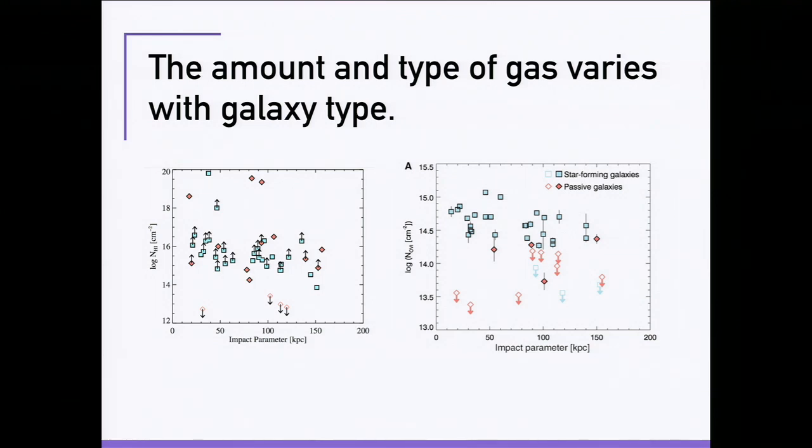The amount and type of gas varies with galaxy type. So this is the plot that I was showing before. So this is, again, the radius, and this is the neutral hydrogen. Here's the same radius scale, but what it's showing over here is oxygen 6. So oxygen 6 is oxygen atoms that have had 5 electrons removed.